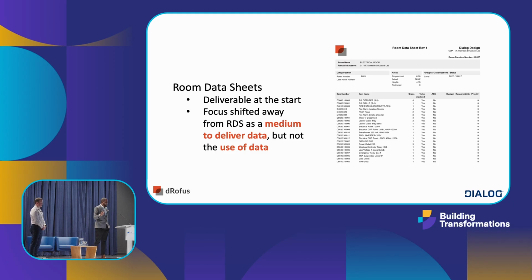So they shifted away from that, and there are some other things that will show how they conveyed that information. But what's important to note is that even though they didn't use room data sheets as that delivery method, they didn't stop using data. So that's really key.